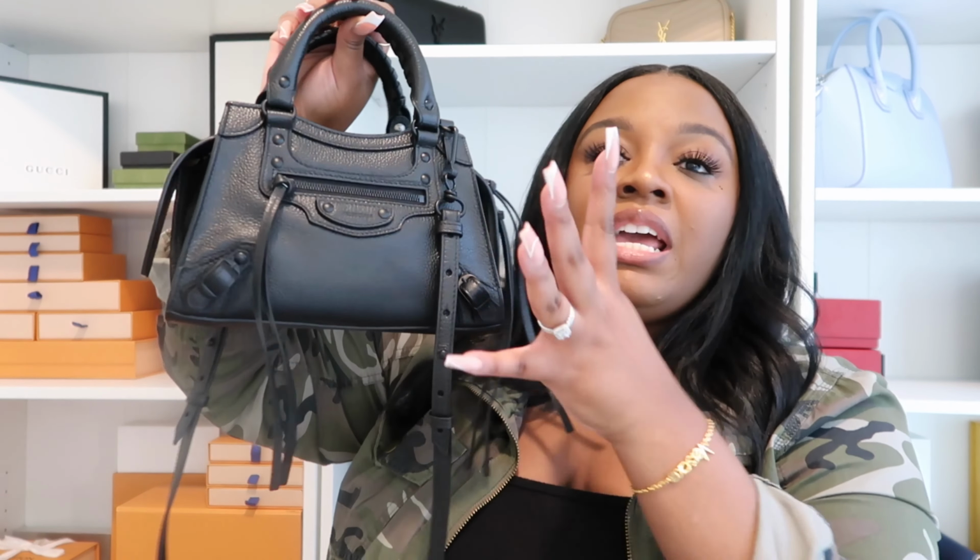And again, I recommend it. They do have it in smooth leather. Definitely wouldn't be for me because, again, I don't want it all scratched up, but this style, this colorway, it's perfect and I love it.